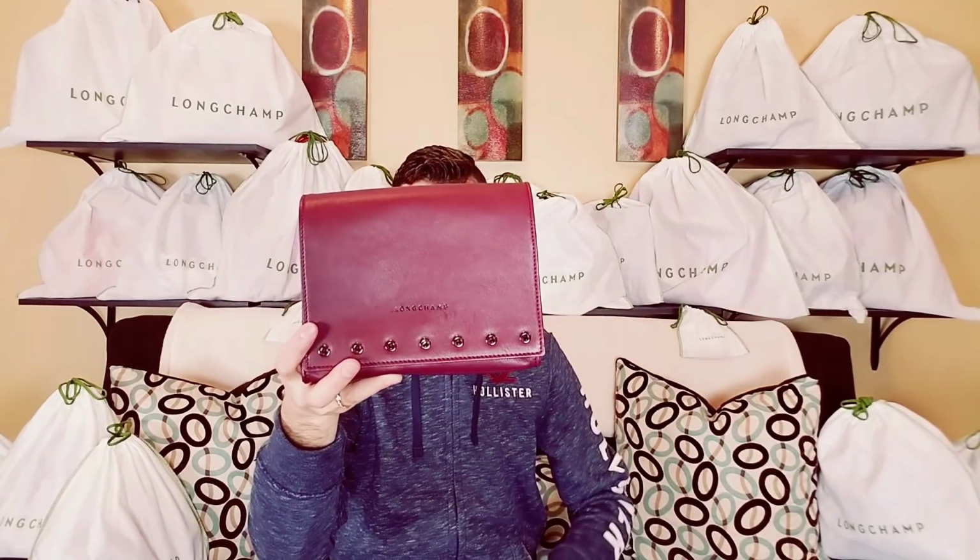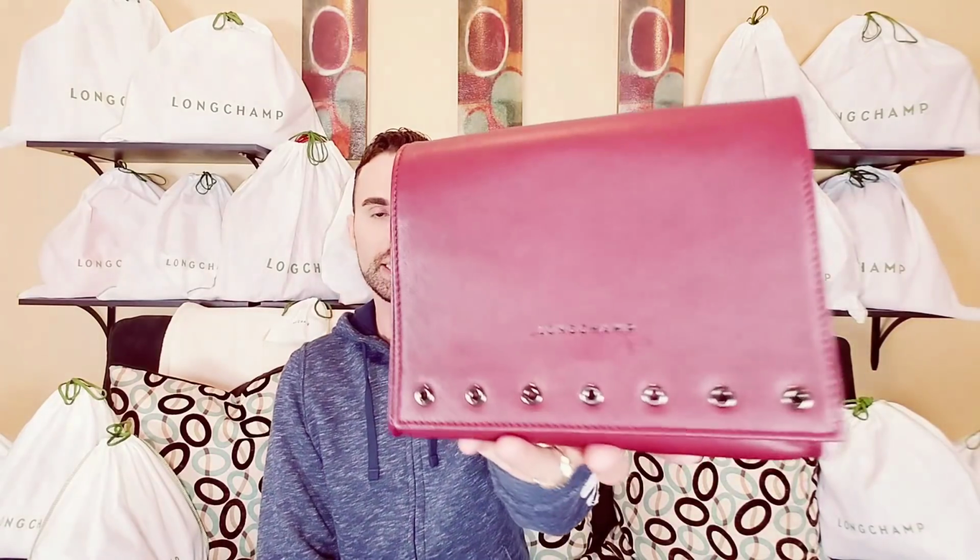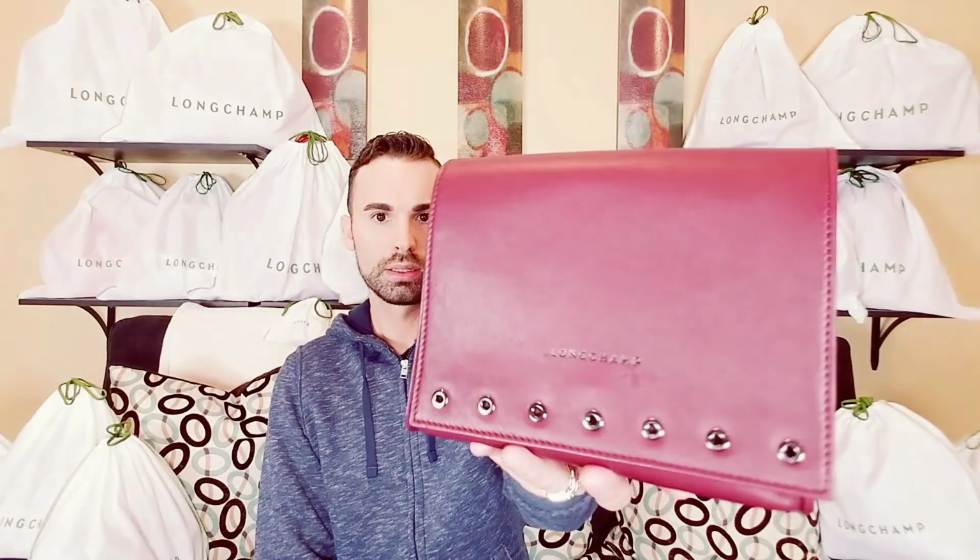Yep, okay. So the next one is right here. And this guy is the small Paris Rocks crossbody bag in, I think this is red lacquer. It looks like red lacquer, or some kind of burgundy. It's coming off a little bit burgundy. It kind of matches the artwork back there.